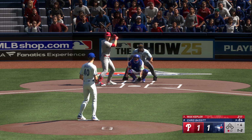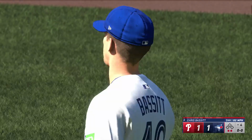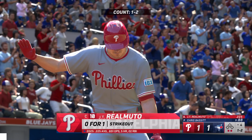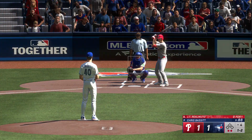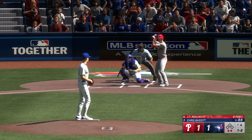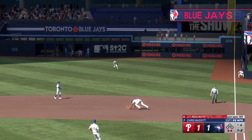Top half of inning number 4. Swings through that, and it's a strikeout. And he's up to 7 strikeouts. Here's JT Realmuto. This is a guy who is very highly regarded defensively. Fun to watch him control stuff behind the plate. Good game caller, good at framing, but it's that big arm that really stands out.